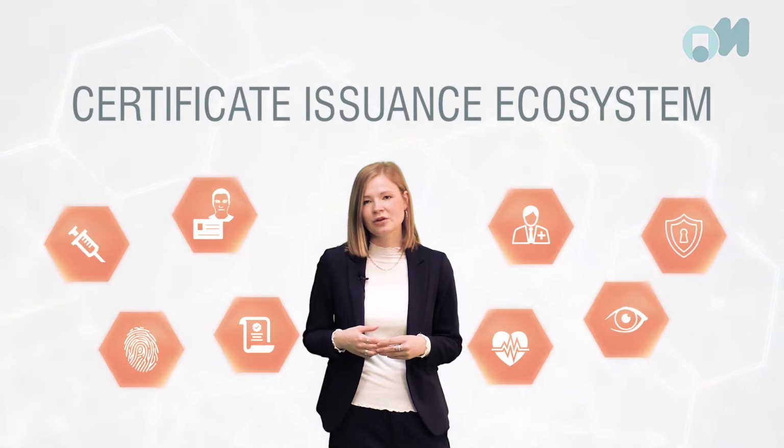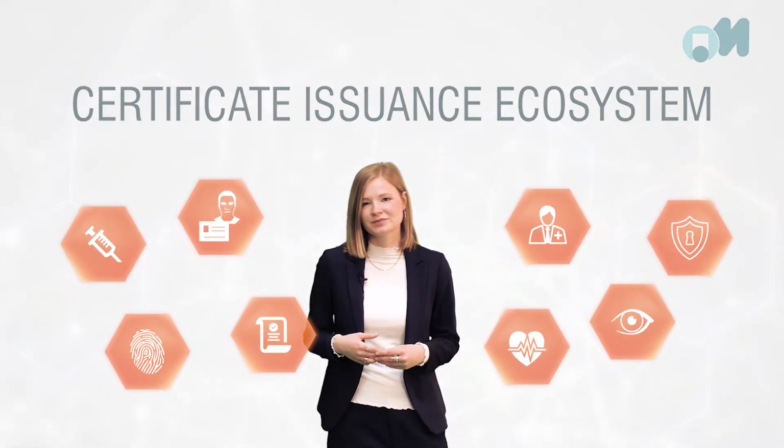At Mühlbauer, we have developed an ecosystem for the issuance of certificates. How should a trusted solution look like? In simple terms, you enable your medical centers to issue the certificates to the citizens, who can then use them wherever they go. Interesting. So how does this whole process begin?